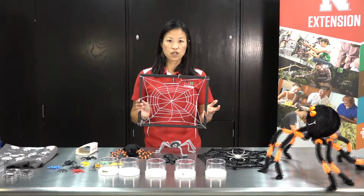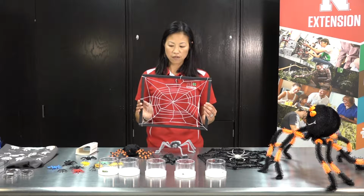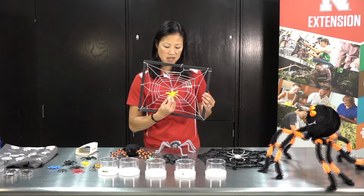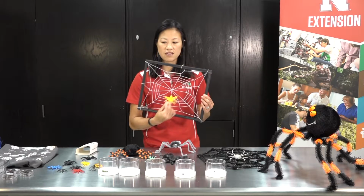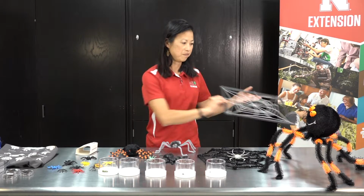These orb weavers are passive hunters, so that means they just sit and wait. So you'll often see an orb weaver, let's just say this was an orb weaver, sitting in her web like this, just waiting for prey, usually flying insects, to fly in there and get caught, and then she will wrap it up in silk and feed on it.